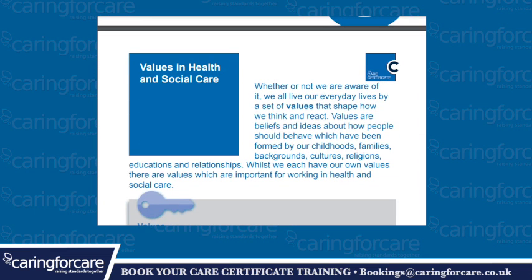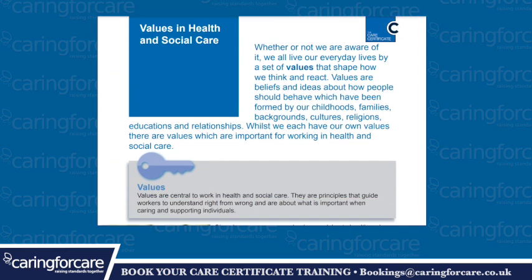Values in health and social care. Whether or not we are aware of it, we all live our everyday lives by a set of values that shape how we think and react. Values are beliefs and ideas about how people should behave, which have been formed by our childhoods, families, backgrounds, cultures, religions, educations, and relationships.